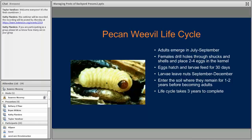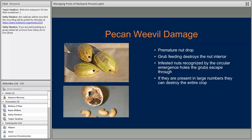Now, some of the damage, and most all of us have seen this damage before, in the top right here, you've got the holes where the larva had fed in, and then here at the bottom, you can see where they were actually inside the kernel and had fed around. They're going to cause premature nut drop. As you can see in the bottom left-hand picture, they'll destroy the nut interior. The infested nuts are recognized by the circular emergence holes where the grubs escape. And then, you know, if you've got a large enough infestation of these pecan weevils, they will destroy your entire crop.